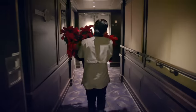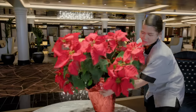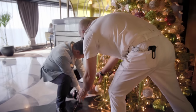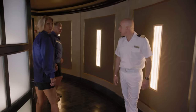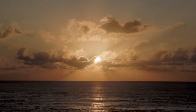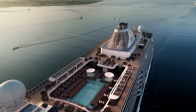Behind the scenes, 550 staff are working around the clock to make it the most spectacular Christmas ever for their 700 guests. Don't break it. Please, how are you? Yeah, how is the Christmas tree? You like? Oh, your Christmas trees? Oh, we love it. After an overnight sail from Miami, the Seven Seas Explorer has arrived at its first destination.